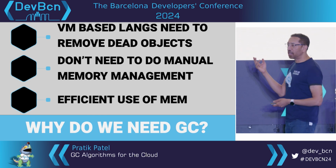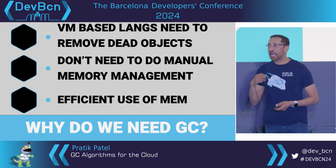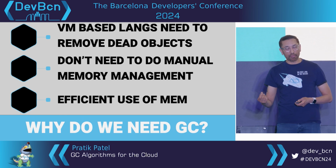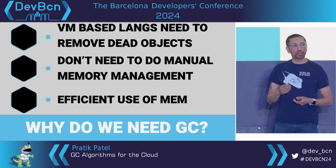But get the idea. So what a VM-based language does is it tracks the memory for you, and because it's tracking the memory for you and you're not doing it by hand, for example, with something like C or C++, it's actually more efficient than coding it by hand in some ways, okay?